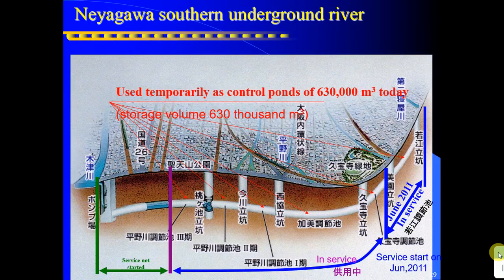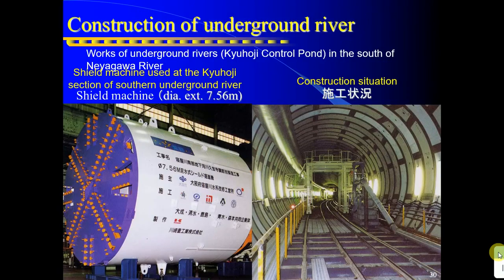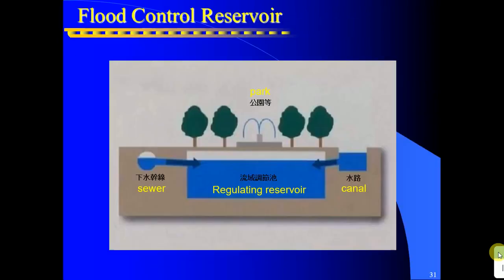The Southern Underground River is a shield tunnel with a total length of 13.4 kilometers and an inner diameter of 6.9 to 9.8 meters, and can flow up to 180 cubic meters per second during floods. Currently, the upstream section has been completed, and all that remains is the green area, approximately 2 kilometers, and construction work on the pumping station. Next. The photo shows the shield machine used for the construction and its status of the shield construction.